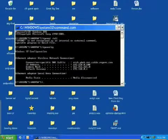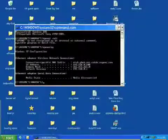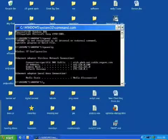So what this will do is it'll come up with a list of your local machine, what its IP address is, what the gateway is. You don't need to worry about the gateway or the subnet mask. What you want to see here is the IP address. As you can see here, my laptop's IP address is 192.168.0.100.